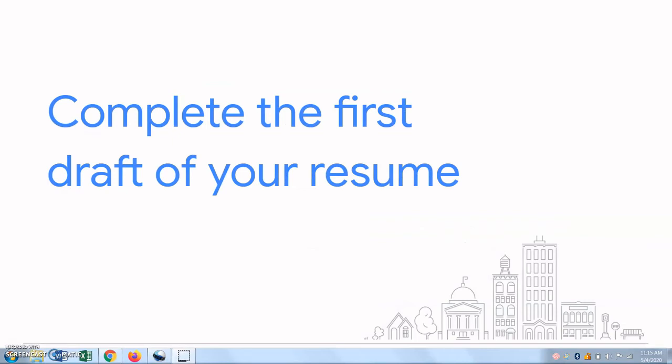At this point, you've made a great start on your resume. You've brainstormed your work history, skills, and experiences, and you have started to format your resume with a template. You've added your contact information and chosen skills to highlight a particular job. Now let's fill in the remaining sections of your resume to complete your first draft.